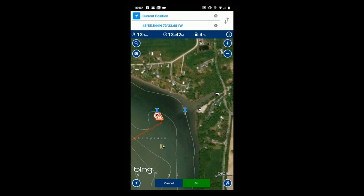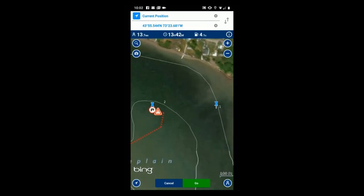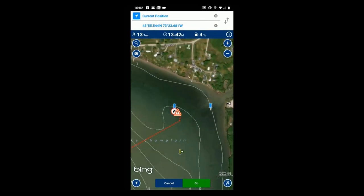You can also do this. We're not sure exactly when this picture was taken, but we know they do update it quite often, so there's a good chance that those weeds are in that same area. But weeds die off, weeds come back. So the same way as you would do this, I'm sitting here at my house marking all these waypoints and stuff, you can go out in the boat.